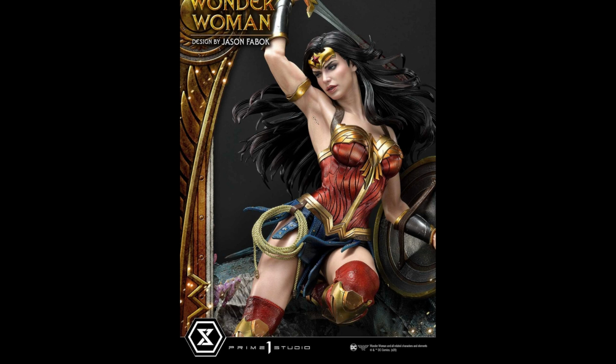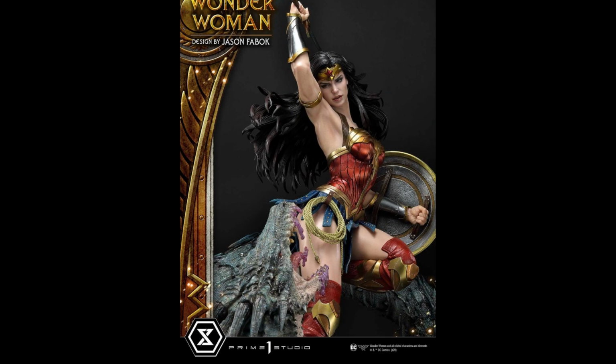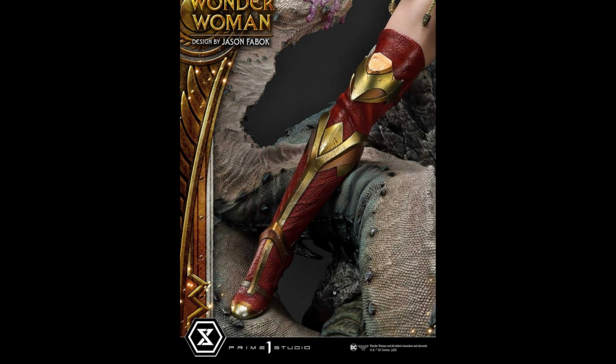And I have to hand it to them. For being a polystone statue, which this is obviously made out of, the skin texturing and the paint apps to make it look like translucent, opaque skin is just amazing. I love the way they nailed that. It is very hard, from my experience in paint, to paint on a hard surface like plastic or polystone and make it look like skin. There's something about that hard surface that makes it very hard for me.